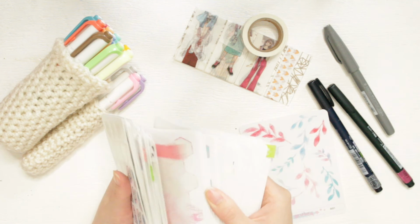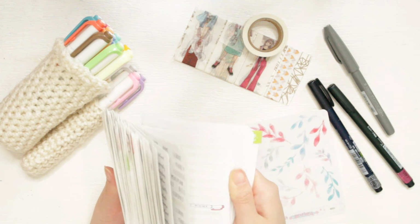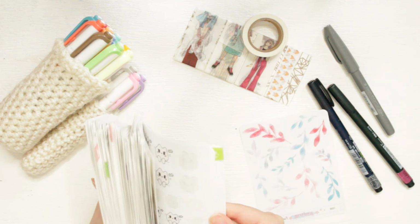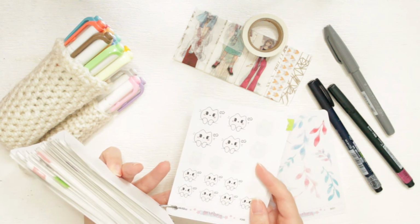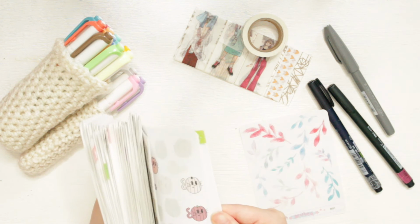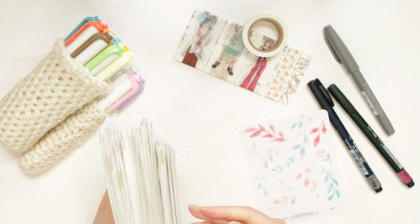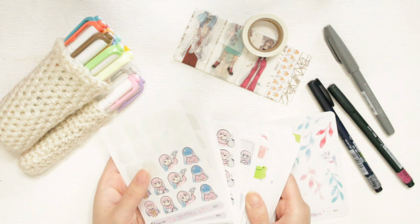So these are just generally what I like using in my planner. I have some deco stickers, some Bujo stickers, kawaii stickers. This little cat is so cute. I love her so much. Yeah, I have loads of different stickers in here. Some of them are functional, some of them are a little bit more decorative.